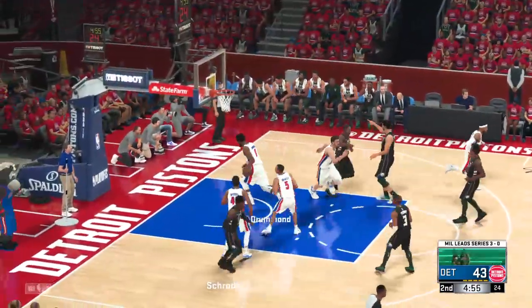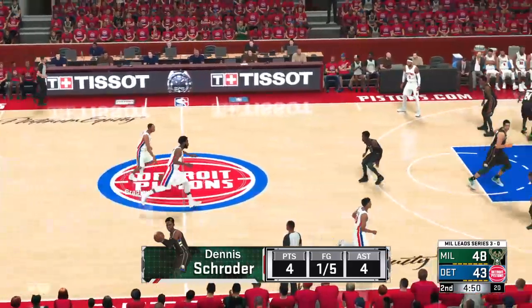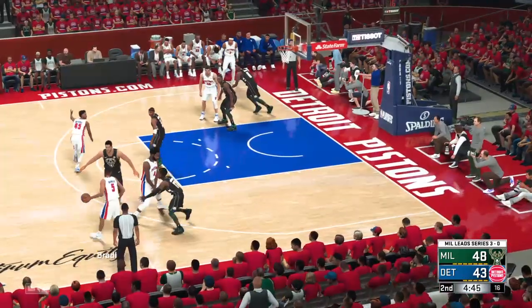And that one's good. Schroeder. Nice recognition by Schroeder. Loving the mid-range, just taking what the defense allows. They've been struggling here on offense. Yeah, a bit of a dry spell for sure.